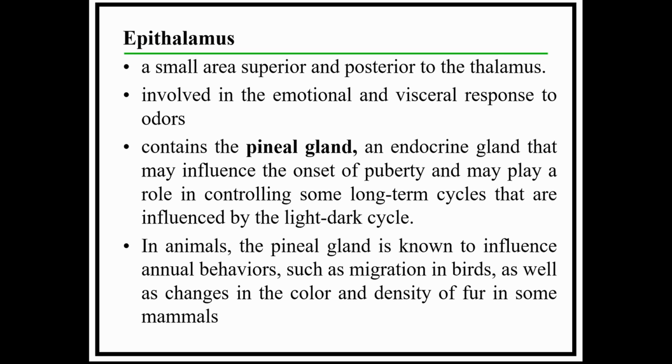Epithalamus is the small area superior and posterior to the thalamus. It is involved in emotional and visceral response to odors. It contains the pineal gland, an endocrine gland that may influence the onset of puberty and may play a role in controlling long-term cycles that are influenced by the light-dark cycle. In animals, it is known to influence behavior such as migration, as well as color and density of furs.